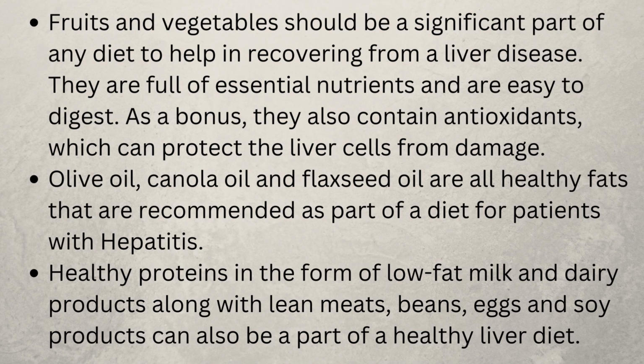Fruits and vegetables should be a significant part of any diet to help in recovering from a liver disease. They are full of essential nutrients and are easy to digest. As a bonus, they also contain antioxidants, which can protect the liver cells from damage. Olive oil, canola oil, and flaxseed oil are all healthy fats that are recommended as part of a diet for patients with hepatitis. Healthy proteins in the form of low-fat milk and dairy products, along with lean meats, beans, eggs, and soy products, can also be a part of a healthy liver diet.